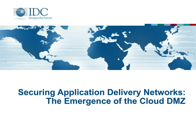Yesterday's client-server architectures were easily protected by firewalls and layered security, or defense in depth. But today's highly distributed service-oriented architectures in hybrid cloud environments require a new approach, something called a cloud DMZ.